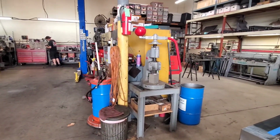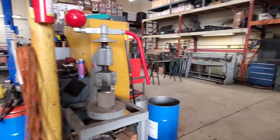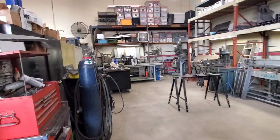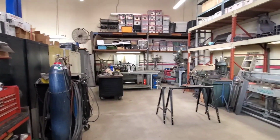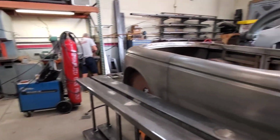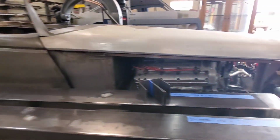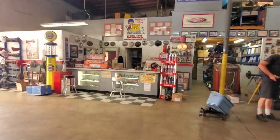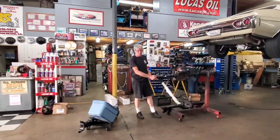This is a working man's shop. There's machines in here I don't even know what the heck they'd be used for, but John's got them all. Anything you need, he can probably build it. He is a craftsman. Oh, speaking of the devil, I caught him turning some rears.